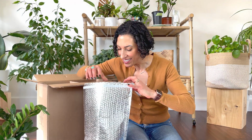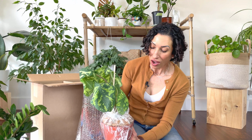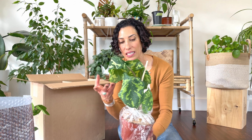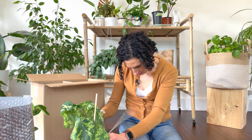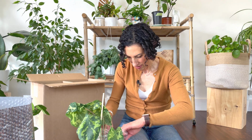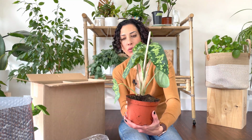Again, in an insulated sleeve. This is an Alocasia Hylo Beauty. And Alocasia are pretty sensitive plants, so I'm not surprised at all to see the sad leaves. I'm going to get it out of its wrapping. This one is super moist. As they know, Alocasia do not like to dry out. Overall, beautiful plant, beautiful plant.